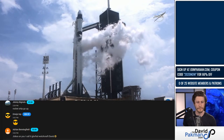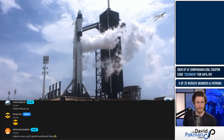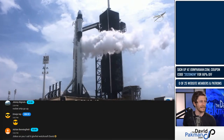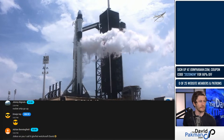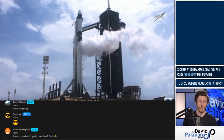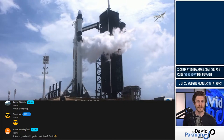Fuel loading on the second stage, I believe we just heard the call out that it is complete. What a day. What a day, ladies and gentlemen. And we are very, very much looking forward to this. Just under 20 minutes to go at this point in time. And that weather looks like it's holding out.